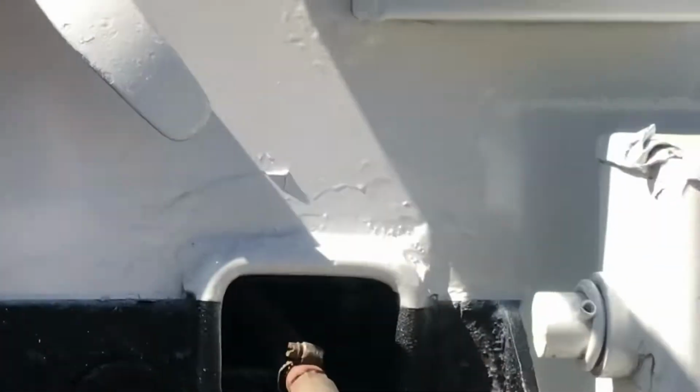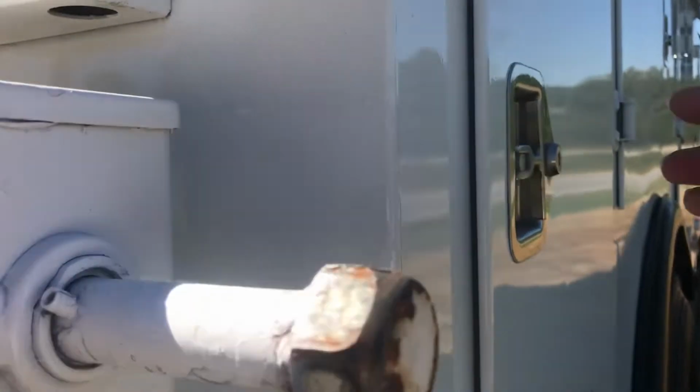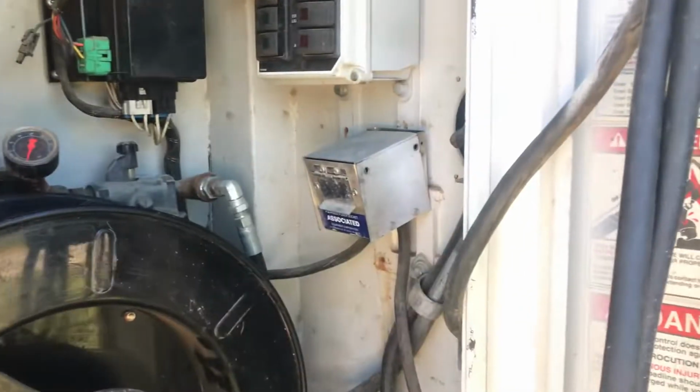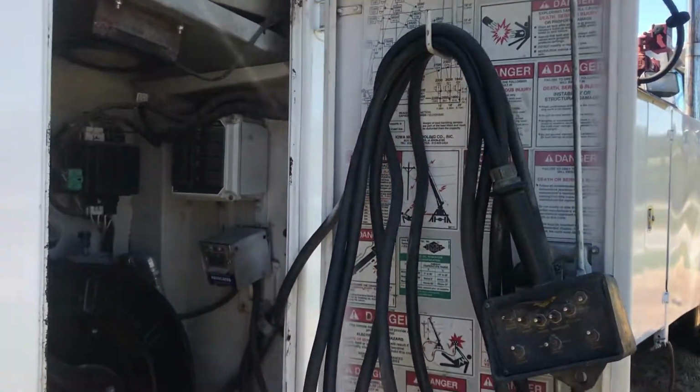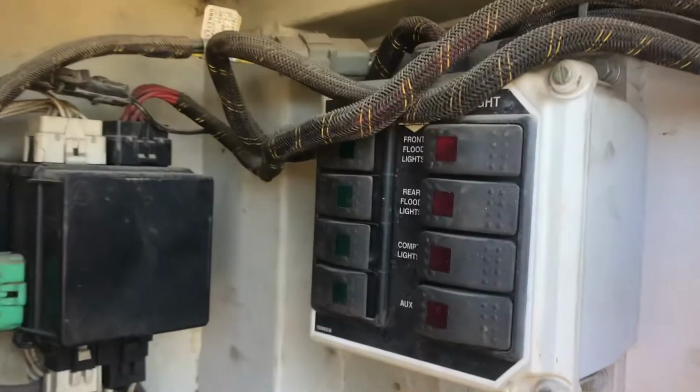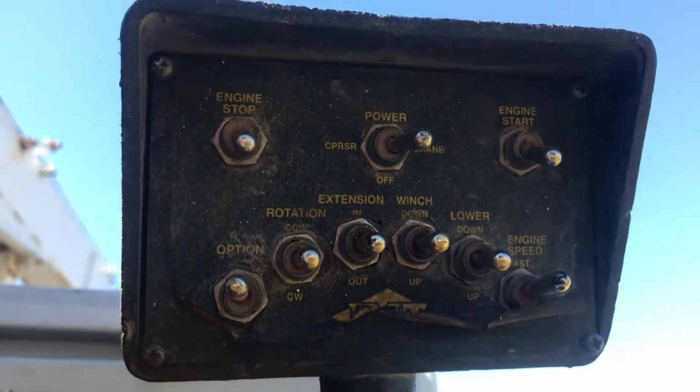Let me zoom back out. I know that it's got ground controls for everything, so you can actually stand here and turn everything on and off, so you don't have to be climbing in and out of the back. I hope you can see that okay. There's gonna be full pictures.